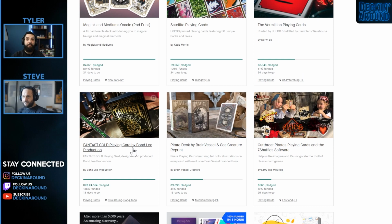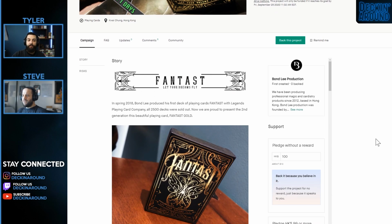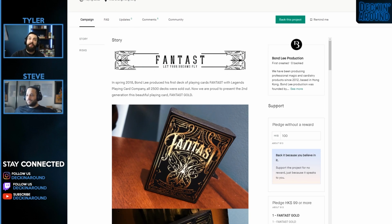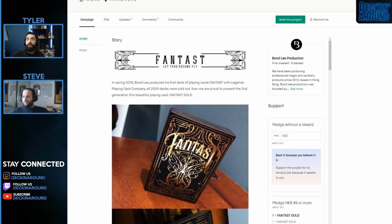Next up, we have the Fantasia Gold playing cards by Bond Lee Production. Wait, didn't he do this again? Where have I seen this? You showed it to me a couple days ago. Oh, okay. I'm like, wait a minute, where did I see this already? We had this discussion the other day a little bit just about the photographs. So to me, this has very much a vibe of the Grotesque deck for some reason. It's very reminiscent of that. Right. Printed by Legends 25.